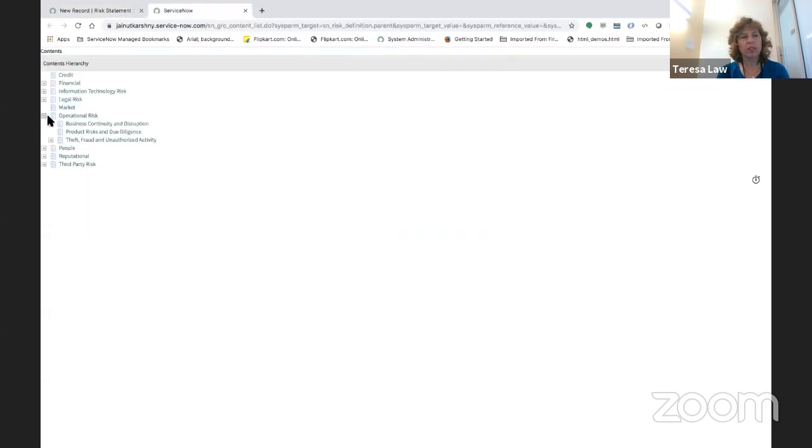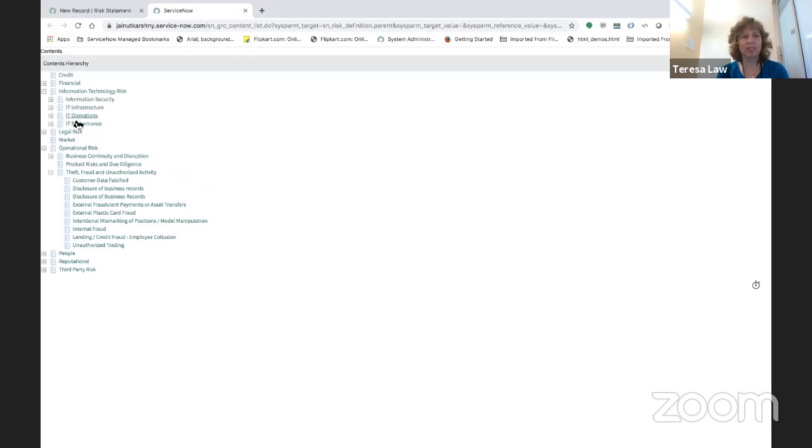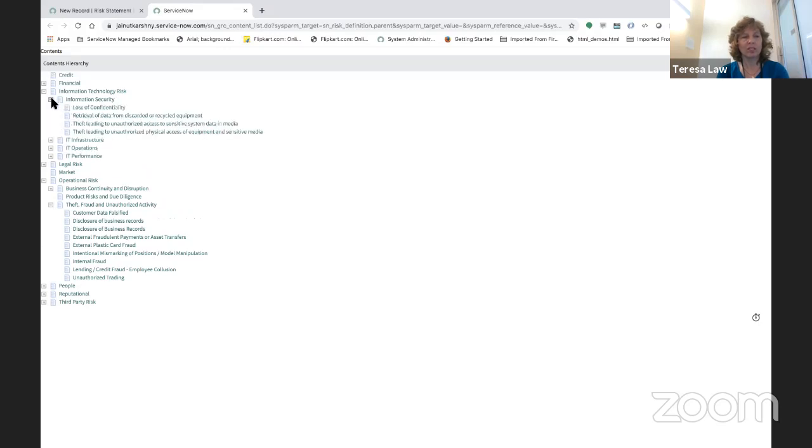Now look at this. You have the entire hierarchy so that you can establish these levels, saying accepting a bribe rolls up to theft, fraud, unauthorized access, or activity, which rolls up to operational risk. Similarly, in one integrated platform, you have your IT risk, your information technology risk, which is around information security, information infrastructure, performance, operations. I can break it down further: information security, loss of confidentiality is one of them. So using one ServiceNow integrated platform, customers can do various kinds of risk assessment.